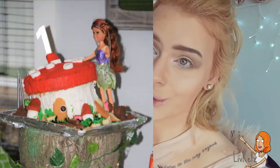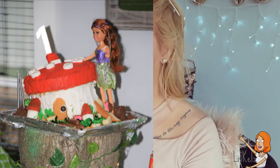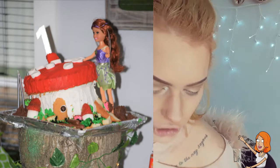I was very tired. We stayed up late making the cake. I don't know if you've seen the cake or not, but I'll show you again because it was awesome. I made it myself. It was just pretty plain though. It was just a plain sponge.